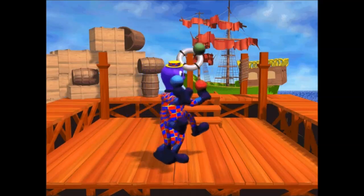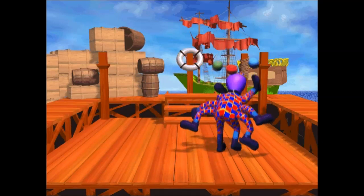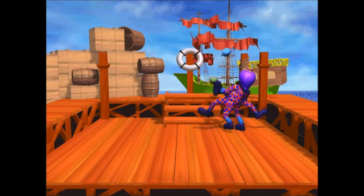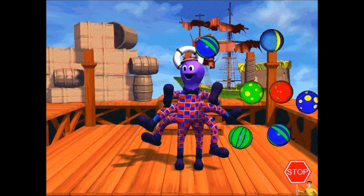Move your arms like Henry. Groovy. Move your arms like Henry. Snazzy. Move your arms around and around and around and around. Ooh, I need a blue ball with green stripes. Unbelievable! A blue ball with green stripes.